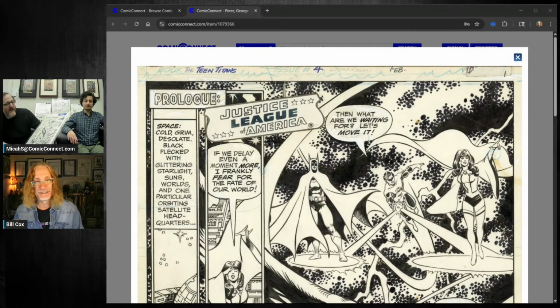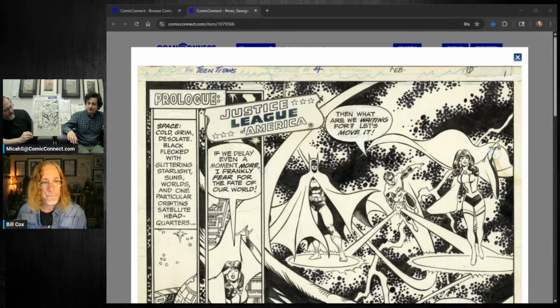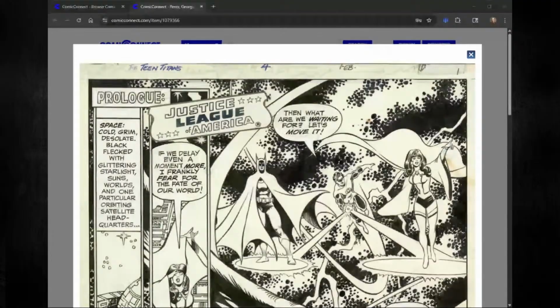That's still cool. I'm going to talk about this pretty great George Perez Teen Titans page. And I say it's a Teen Titans page, even though there are no Teen Titans on it, but it is exceptional. This is Teen Titans number 4, first series, New Titans. This is 1981, so really early Perez at DC. I mean, relatively early Perez at all, but definitely early at DC. And this is just a pretty great opening splash of the Justice League from an issue of Teen Titans.